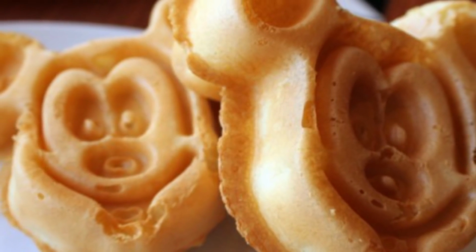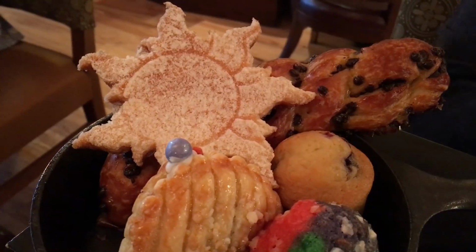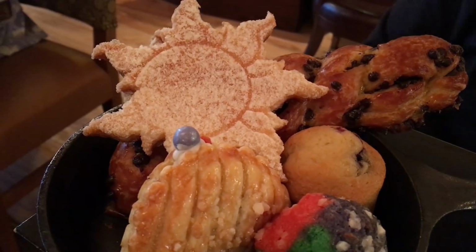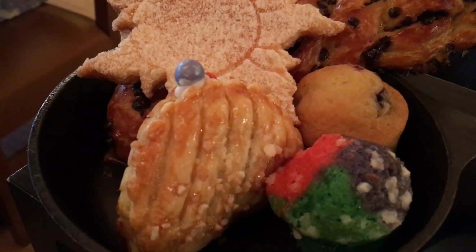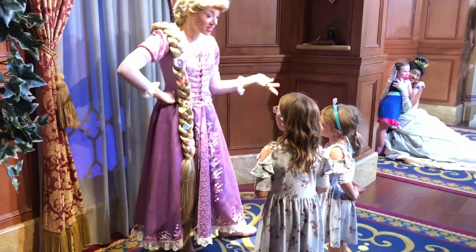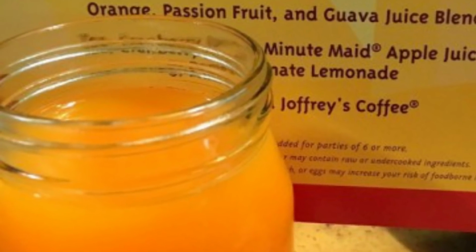Now for food that's fun and thematic, book the Bon Voyage breakfast at Trattoria Al Forno over at the Boardwalk Resort. These are pastries and entrees themed to The Little Mermaid and Tangled. So if you've got kiddos who love those movies, or if you love those movies, that's a must-do for you. And of course, remember that Ohana and Garden Grill offer the Disney famous Pog Juice, which is pineapple orange guava juice.